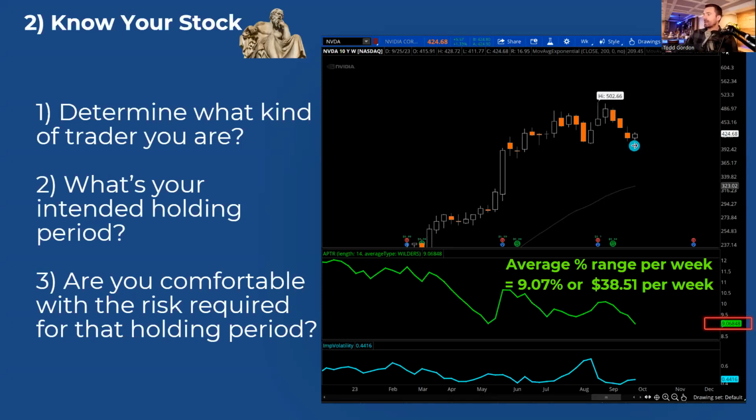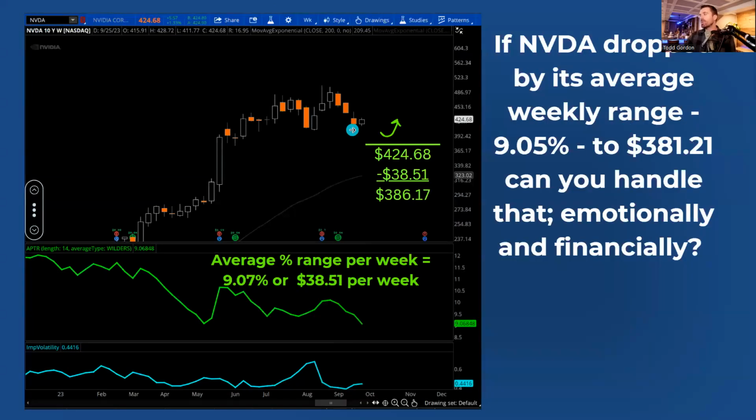So NVIDIA back in October was trading at 424, and the APTR, I really like this indicator, both when I'm trading options or the underlying stock. I like to see the average percent true range, the realized vol for the stock. On the weekly chart, NVIDIA's 14-period APTR was 9.07%, which is $38, higher or lower. That's been the realized move on NVIDIA weekly. So if you want to buy the little pullback in NVIDIA at 424, on the weekly chart it's realized about a 9% range, higher or lower, over the last 14 weeks on average.